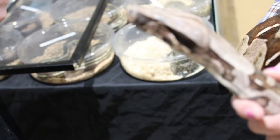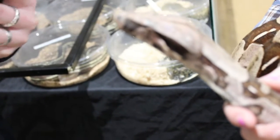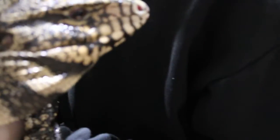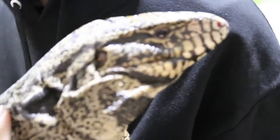I think we really need to do a better job of educating politicians before they make ridiculous claims like this, because this snake could never survive in South Africa. She is so beautiful. I love tegus. This is a black and white Argentine tegu. You get the Colombian black and white tegus, but the Argentine animals are much more docile compared to other tegus.